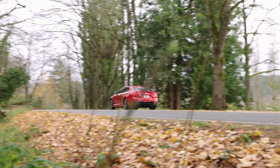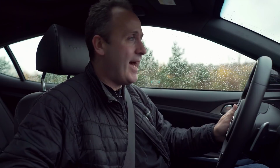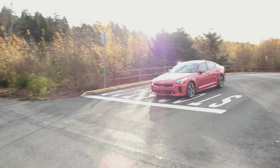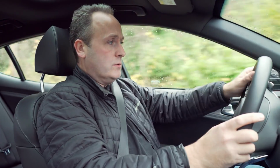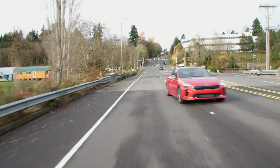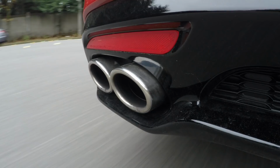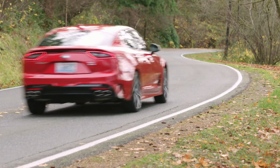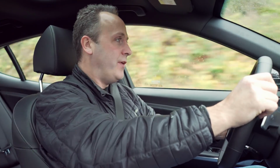So is this car quick? Well, Car and Driver tests 0 to 60 at 4.6 seconds. That's as fast as a CTS-V Sport. Yeah, the fast Cadillac. Ooh, that sound is actually really good. Downshift. Yeah, the shifting is fairly responsive.